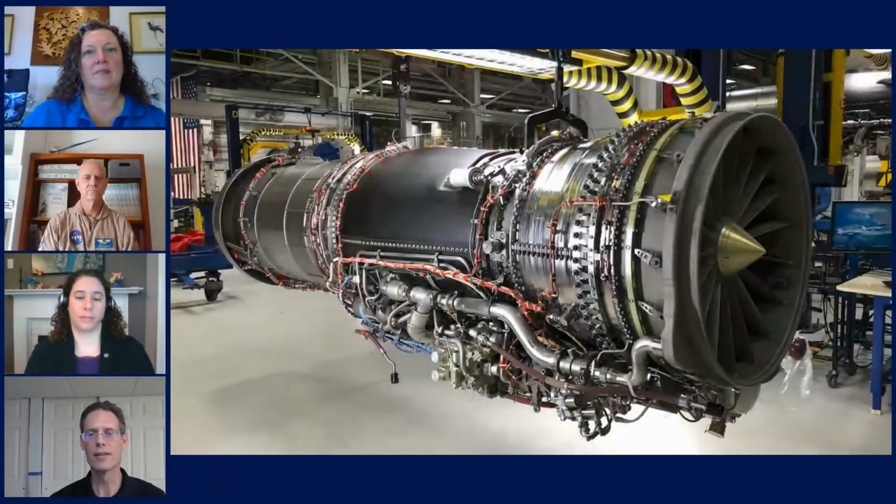So the X-59 is using a single engine. This is a military derivative engine, right? It serves with the Navy on the F-18. As most people are probably aware, the military engines tend to be smaller and have much higher performance, whereas the commercial engines, for a variety of reasons, fuel efficiency and noise, tend to be much larger. They provide a lot more thrust. And they're just designed for a very different mission. So this engine is designed to go fast. It has the afterburning capability on the back end, and that'll help the X-59 achieve the Mach 1.4 speeds that we're looking to get to.